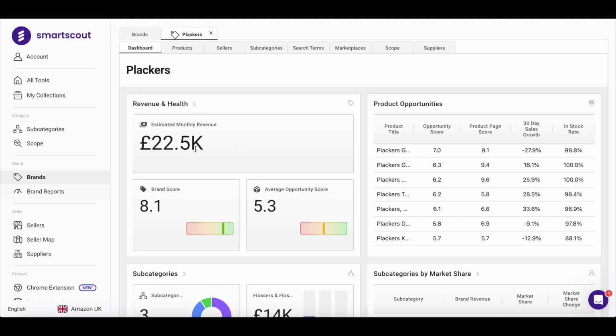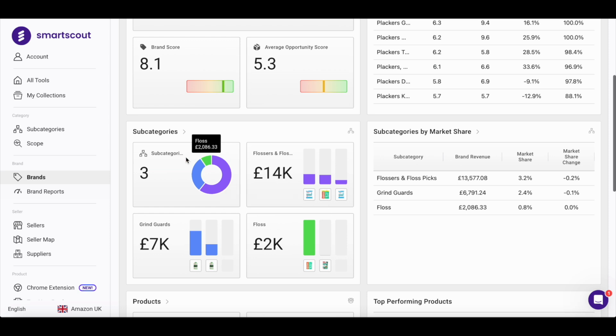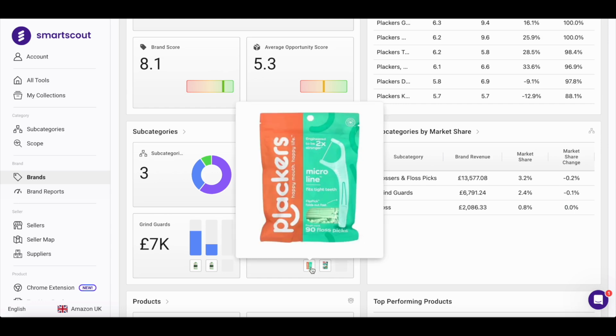So we can see that with Plackers, there is an estimated monthly revenue of 22.5k. The brand score in general gets about an 8%, and average opportunity score is around 5.3. So it has three subcategories. We've got floss, flossers and floss picks, and grind guards. We've got that as a pie chart, as bar graphs for each different subcategory. So the flossers and floss picks make up 14k, grind guards take up around 7k, and the floss takes around 2k.